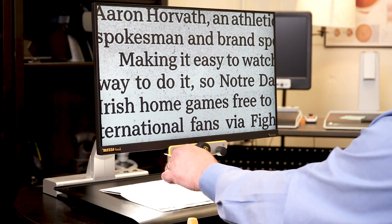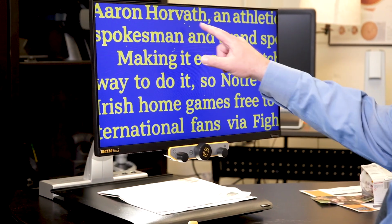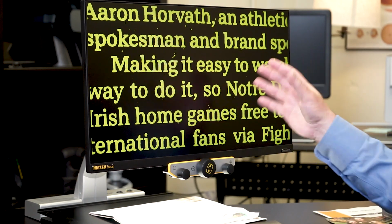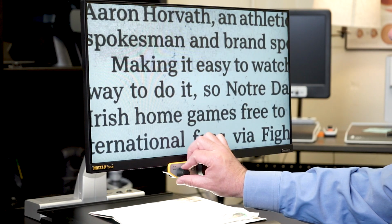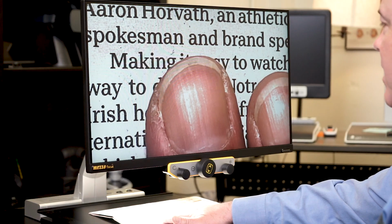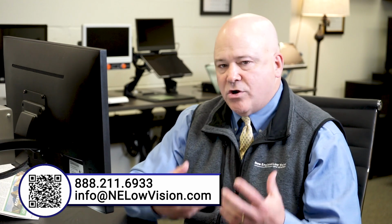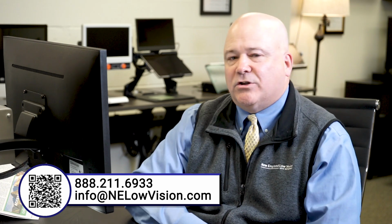We can also change the backgrounds on it, so to increase the contrast and to eliminate some of that extra noise by turning this dial. And we can change the background to make it yellow on black, a nice dark black background with light letters, or put it back to the normal setting where you see the image in true color. And this is how people use the Mezzo to read things like their newspaper or newsletters and stay informed about what's going on in their lives and in their local community.